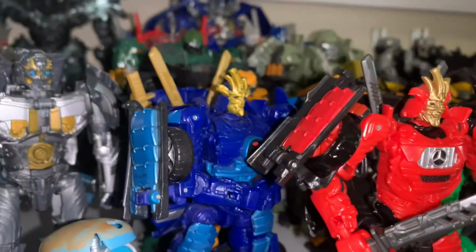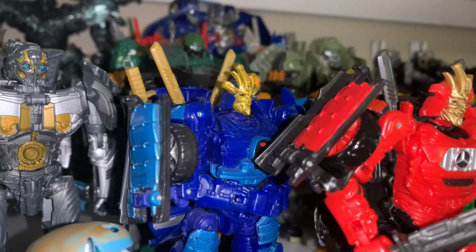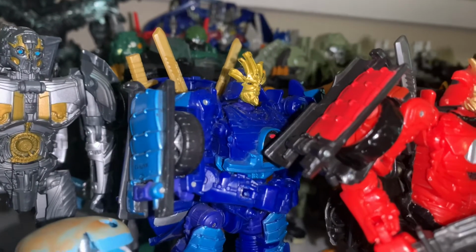So then we have Age of Extinction Drift. It's cool, turns into a Bugatti Veyron. A darker blue, like the 5-pack Autobot United exclusive version would have been better, but it's still nice.